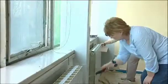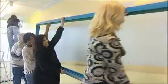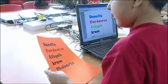At Christchurch School, NQT Aimee Dutton's Year 4 classroom is a hive of activity as staff and parents redecorate. It's out with the old blackboard surround, and Lauren Knight now has children printing out name cards for the sun and cloud chart.